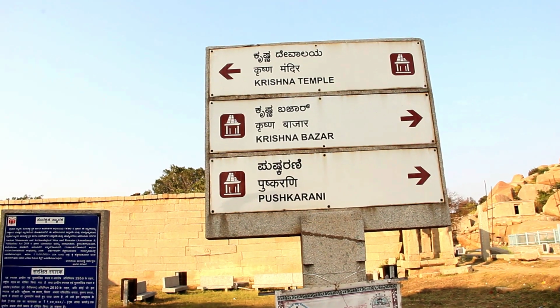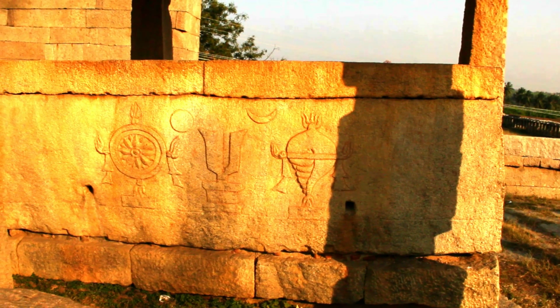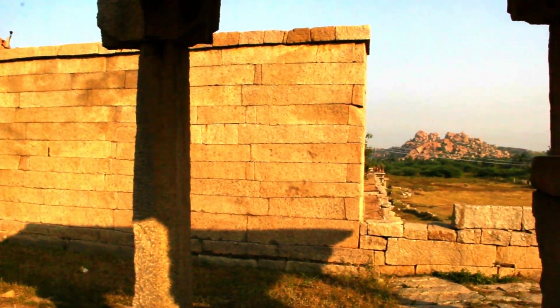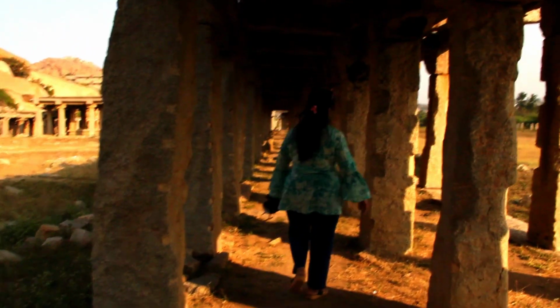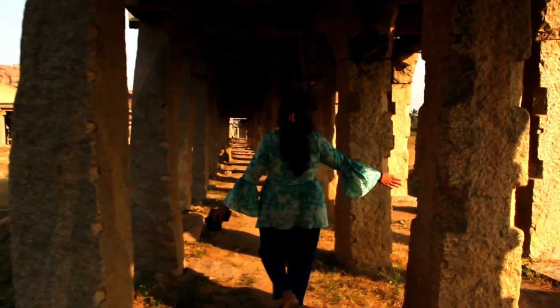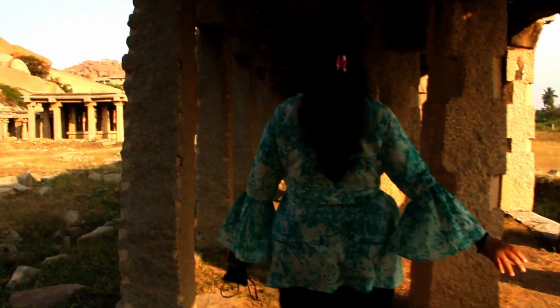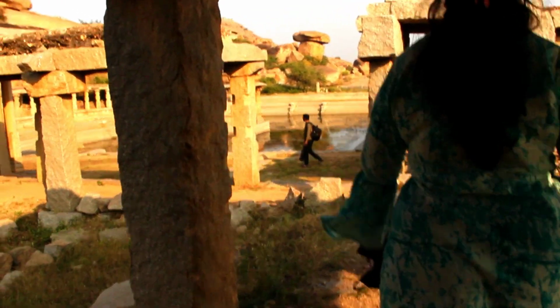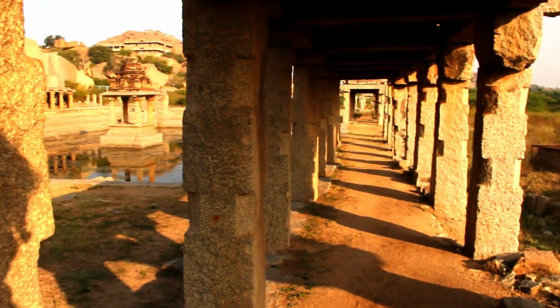Located opposite to the Krishna Temple is the Krishna Bazaar, one of the 4 main markets or trade centers of Hampi. The Krishna Bazaar is set on a low-lying land, and this site was found and excavated much later. Earlier it was hidden under mud and was mainly used for banana tree plantations. Before the excavations, it was impossible to tell that it was a medieval-era business center of the Vijaynagara Empire. There are long rows of pillared stone pavilions which was once a buzzing marketplace.